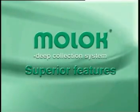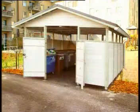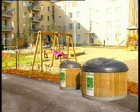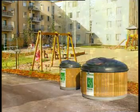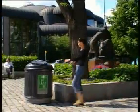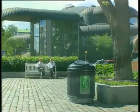A collection point based upon the deep collection system saves not only space but also costs. The Molok collection point is far more economical than traditional arrangements that involve building separate shelters and enclosures. It also takes up much less space than surface bins. Thanks to their general tidiness and highly effective odour containment, Molok deep collection points can be installed and used even in the most sensitive environments.